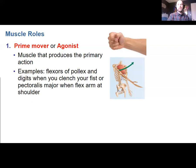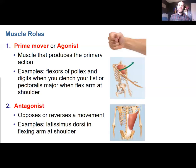As you might guess, the muscle on the opposite side of that is referred to as the antagonist. This is a muscle that opposes that movement. So again, going back to the shoulder, I'm flexing my arm at the shoulder, so I'm moving my arm forward like this. That pectoralis major is the agonist, but the antagonist is going to be, in this case, the latissimus dorsi. These are the muscles that need to relax so that I can make this movement possible.